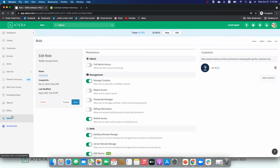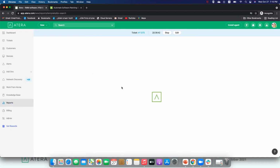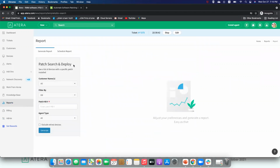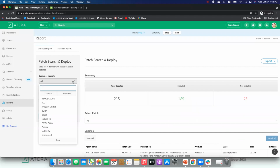All right. We have made some upgrades to our patch report, patch search and deploy. Let's check that out real quick. Patch search and deploy now has the ability to show you all patches that are available. You no longer have to filter them by a specific type. You can just select all customers, all filters, all agents, and the report is pulled up of all available patches. You can also do that by a specific customer.